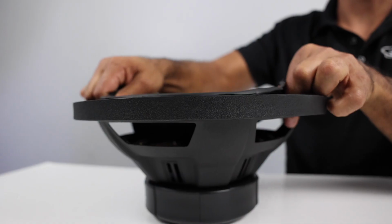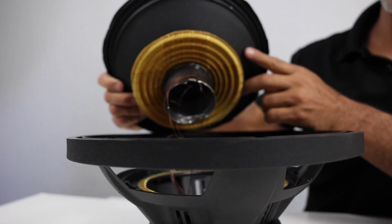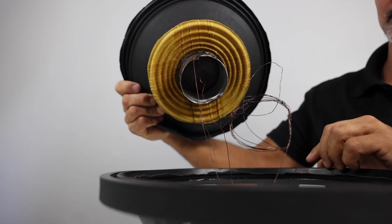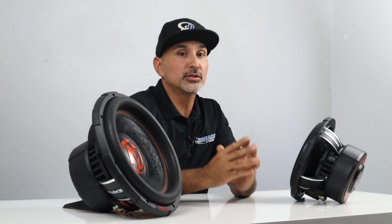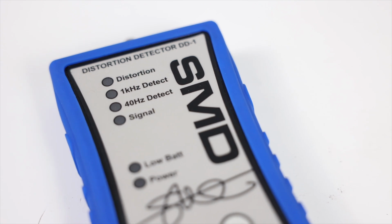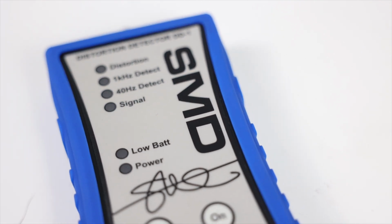When a speaker fails or when it blows, it's more than likely the coil heated up to the point where it is burned. Now, as a side note, my first install manager told me speakers only blow because of distortion. So keep that in mind if you don't want to blow out speakers. A few ways to help prevent that is to properly match your speakers with the amp power and use a distortion detector like the SMD DD1, or any other device, to tune your system.